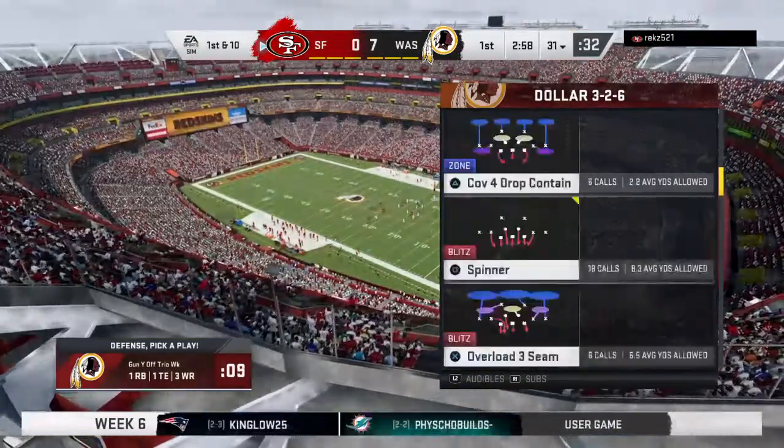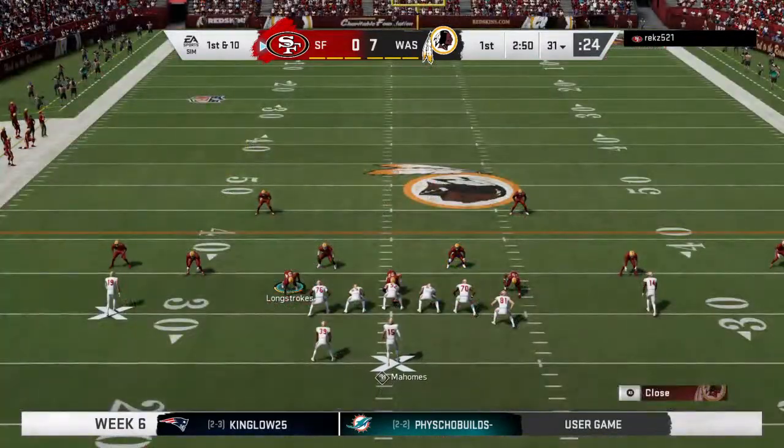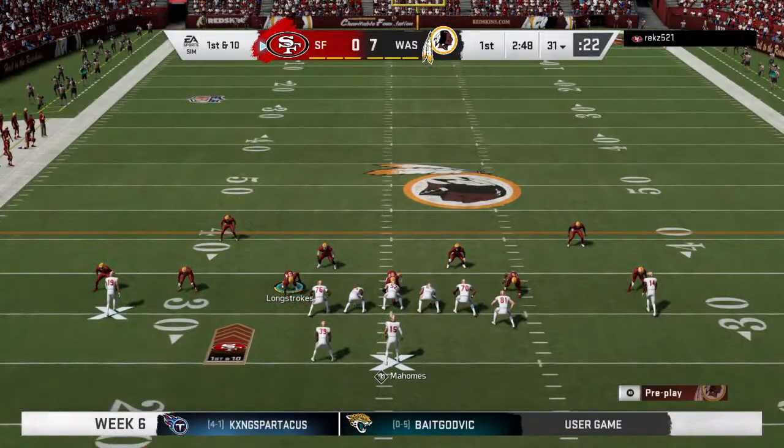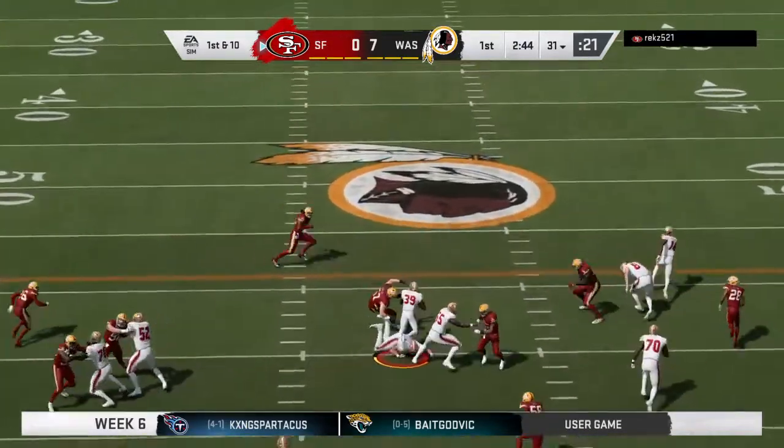No, you didn't go 3 and out. I went 3 and out on that first drive. I'll try to do better here. Yellow. 57, come on. I got one. They'll run on first down.